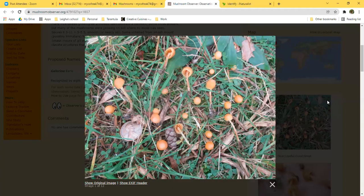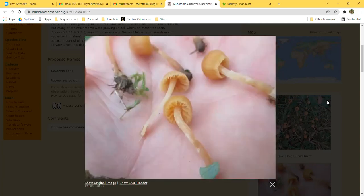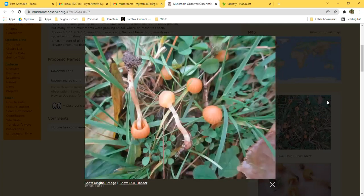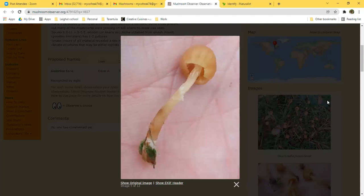So, more Galerina, or Galerina, either way is fine. Now, the interesting thing about this bunch was these were growing on a lawn. I never find these on lawns. They're always in moss. But there's a species I remember running into when I was trying to identify Galerina maybe last spring or last year, that grows on bare ground, it was reported. So maybe that's what these are. I haven't got around yet to really trying to put a name on these. But there's a couple of pretty cool pictures here. I got a couple of close-ups that are pretty nice.